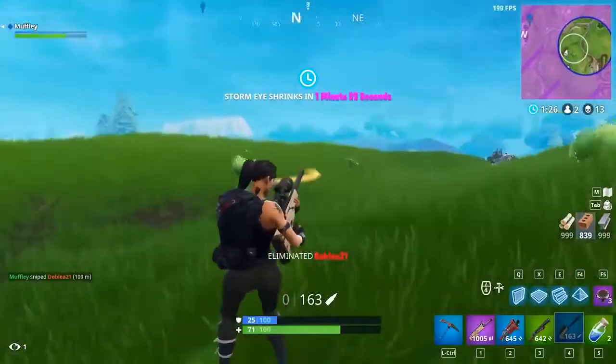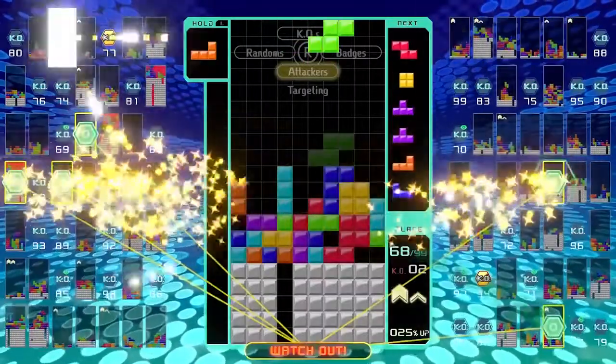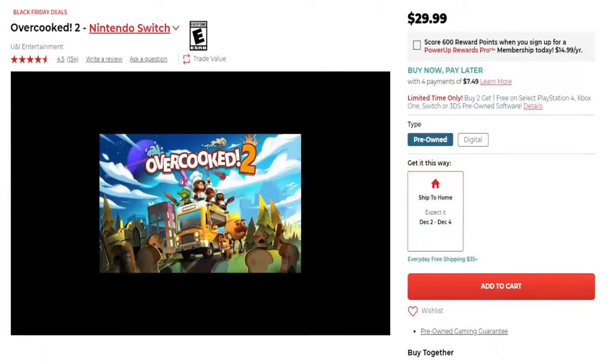Same goes for Fortnite. There's a new Fortnite Joker Last Laugh bundle pack, something on the shelves this Christmas season. It's just a way to get parents to buy Fortnite. It's free. Don't buy it. Tetris 99. Yeah, I know when you buy it, you get a couple extra modes, 2-player, something. Just play it for free. No one cares. And then you got that Narcos game based on the TV show, Wolfenstein Young Blood, Overcooked 1 or 2 individually. Buy them in a double pack. 2 games for the price of 1.